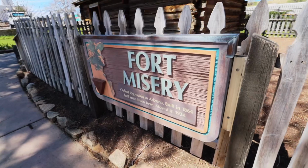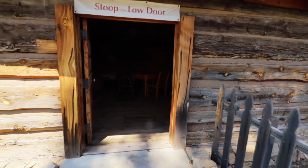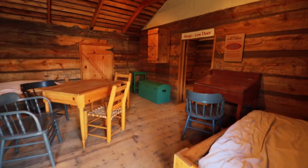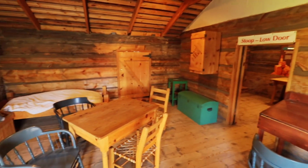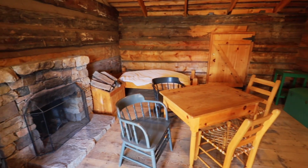But this next one is called Fort Misery. What? Fort Misery is the oldest log cabin in Arizona, and it was moved here in the 1934 time. That's really awesome. So we're going to be literally looking at the oldest piece of Arizona history that they know of when it comes to the cabins and the spaces that the settlers and pioneers, who were coming here, would have used. So that's really cool.